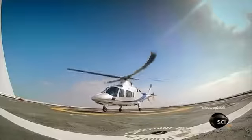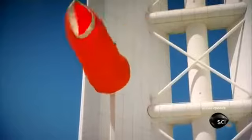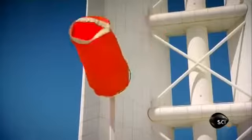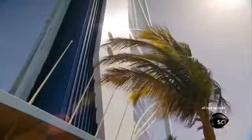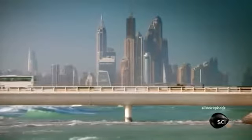Hope you enjoyed it. Was that too turbulent? No. Welcome back to the Burj Al Arab. Today was hairy, but it can get worse. The wind in Dubai can hit 80 miles an hour.